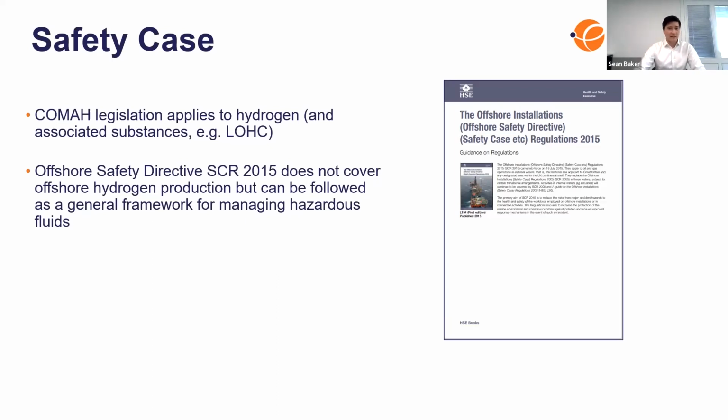Project experience and engagement with the authorities, however, does indicate that broad adherence to the relevant aspects of the safety case legislation would be seen as representative of good practice, because that legislation provides a well-established general framework for managing hazardous fluids offshore.